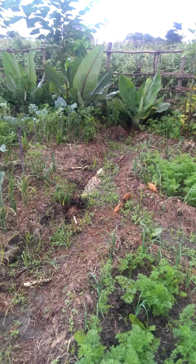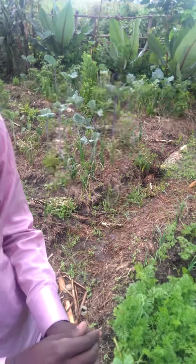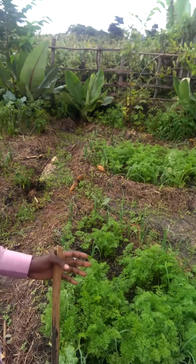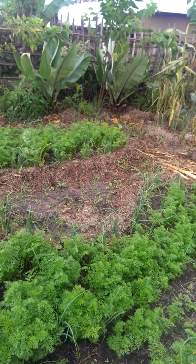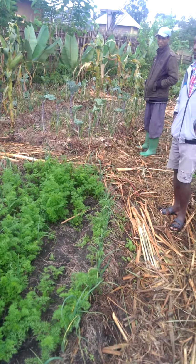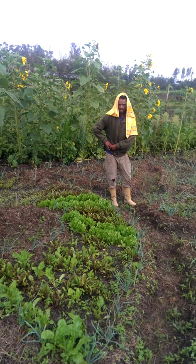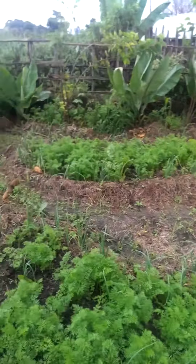So what we did is provide animal manure for that bed. You can look at it over there. Just composted animal manure, and after 2 weeks it got very green and growing very well. So this organic matter, especially composted organic matter, is very good and rich with nutrients that can rehabilitate vegetation suffering from nutrient loss. Okay, cool. Let's move on.